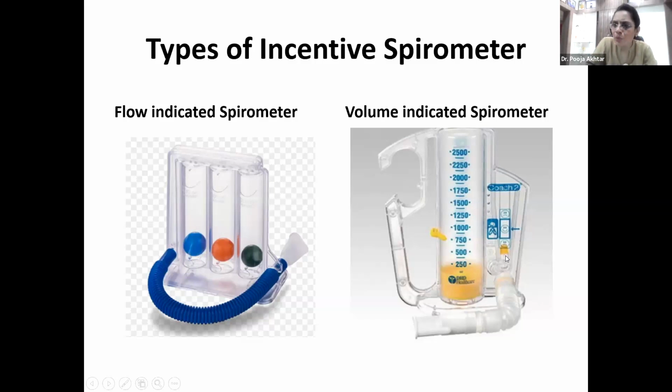So if he's underdoing it, the cursor just comes to the first smiley. But if he's optimally doing it in a correct way, then the cursor comes to the happy smiley. So that is what you're supposed to tell your subject. Slow, deep breaths, bringing the piston or the marker to this happy smiley and trying to achieve the volume. And slowly and gradually you can.